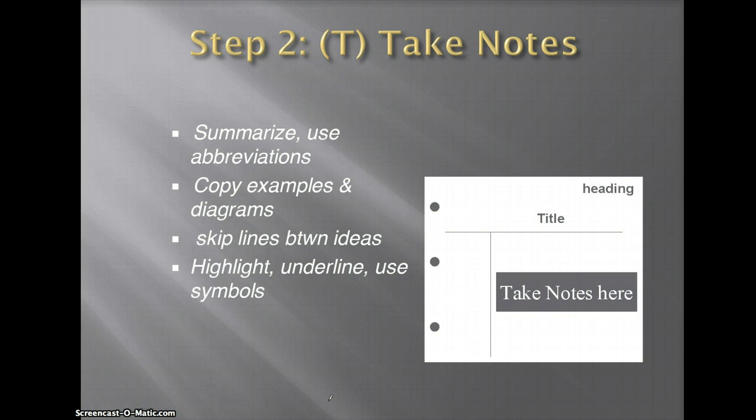You want to copy examples and diagrams, whether it's a flow chart, pie chart, a diagram, anything that goes on the screen we talk about, you want to copy that down. You want to skip lines in between ideas. So we're on the third dot right there. The main point is, if you are writing and ideas all have to go together, you don't have to skip a line. But as soon as you change ideas or change thoughts, you want to skip a line.